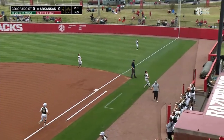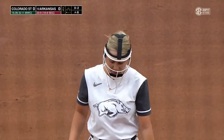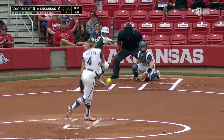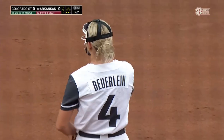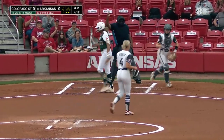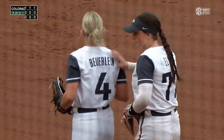Fouled off the hands and right into the glove of Bree Ellis. One down and a good start for Beuerlein and the Razorbacks. Got her swinging. That's a great 0-2 pitch right there. You see it on the little bit of the outer. Pitch, got her swinging. 1, 2, 3 first for Reese Beuerlein and the Razorbacks. We'll introduce you to their lineup when we come back.